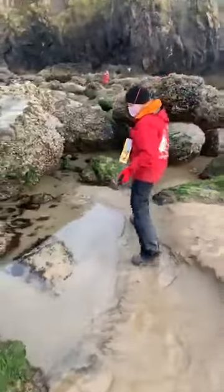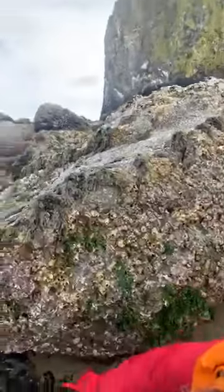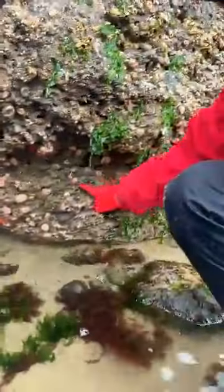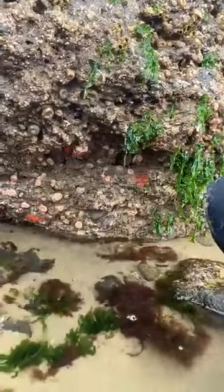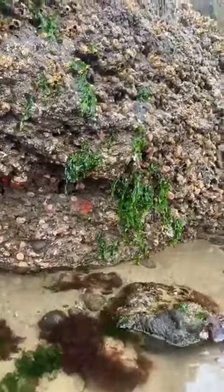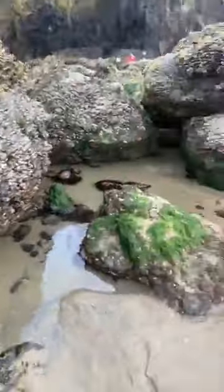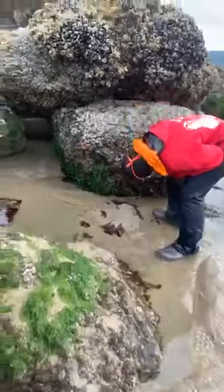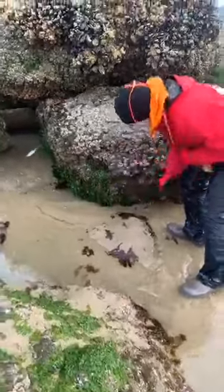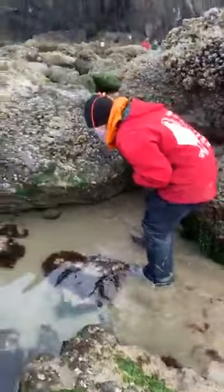We have more red sponge here, but no Wistangas. And we call those tic-tac nudibranchs because of their size. They look like orange little tic-tacs. And that one. More sponge. Okay, we've got opies in here.